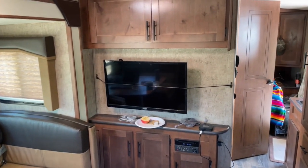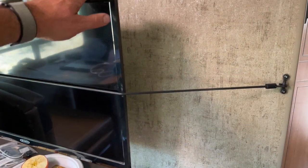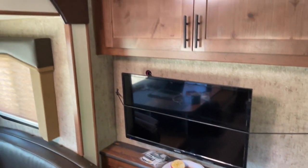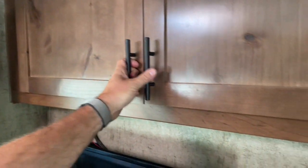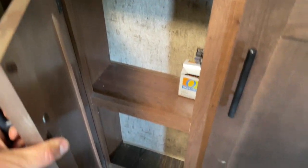Over to this sort of entertainment zone. This is a DC powered Jensen. We haven't even turned it on. We could really care less about having a TV, honestly. We'll probably get rid of it. Nice storage. They're skinny storage, but seems like a great place to store some adult beverage bottles and a little bar. Same over here, like a separated section.